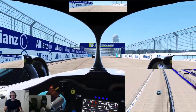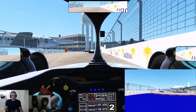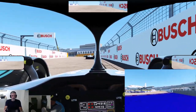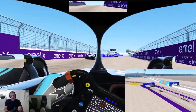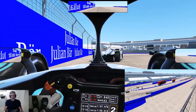Track seems to perform pretty well too. I'm not noticing any kind of glitches or lockups, and there's certainly no hidden track objects so far, so the guys have done a pretty good job with this. Just wish that the advertisement barriers weren't quite so clean.